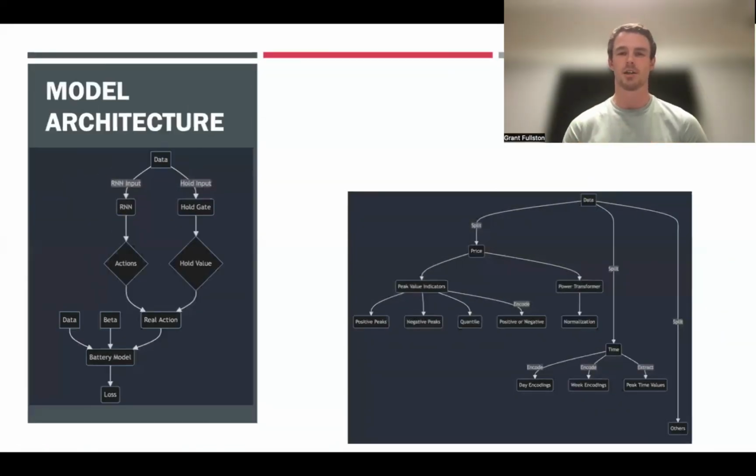Talking briefly about our model architecture, below me you can see our pre-processing process. What we did here was not only normalize data features, but add new data features, including spike indicators based on quantiles of pricing range and time indicators based on time of day and also day of the week to get more data to train our model on. On our side here, we can see our model architecture was an RNN that had a hold gate for longer term context dependent windows and used a sliding window for our data input there. And the beta was used to make sure that our battery always had capacity to exploit maximum profit.